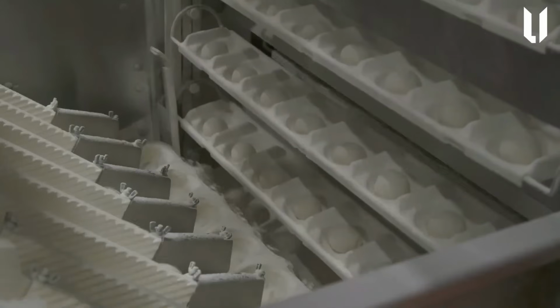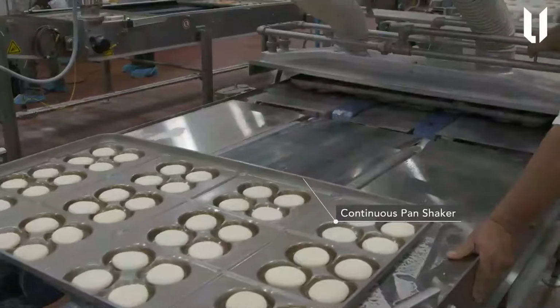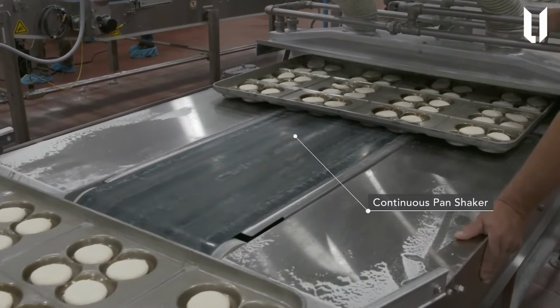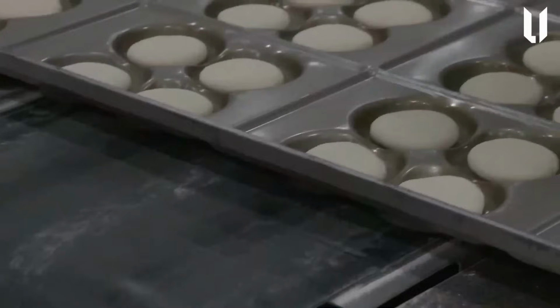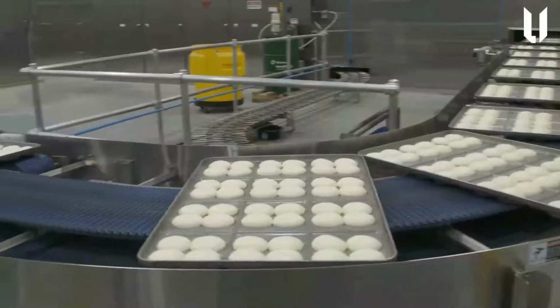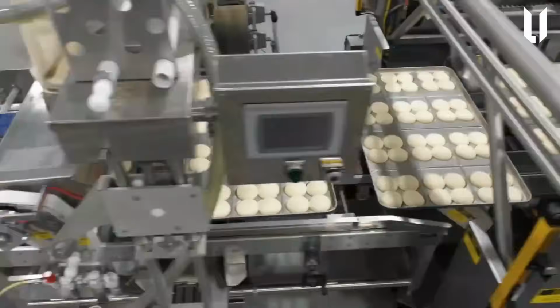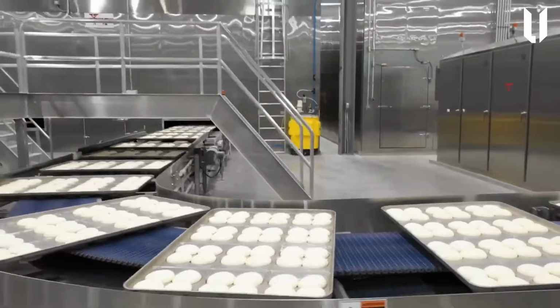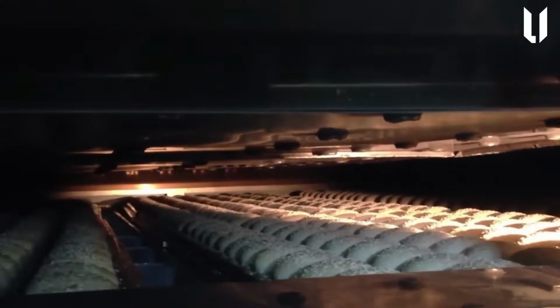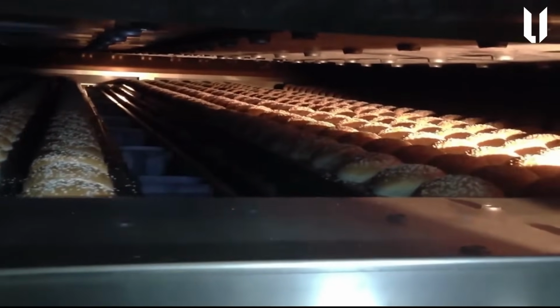These dough balls are then sent to proofing chambers where controlled temperature and humidity allow them to rise, ensuring a soft and fluffy texture. After proofing, the buns are baked in large ovens at precise temperatures, achieving a golden brown crust and airy interior.